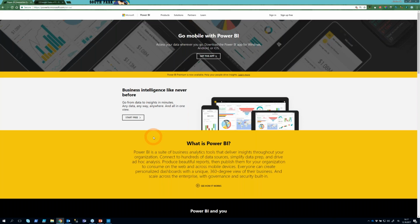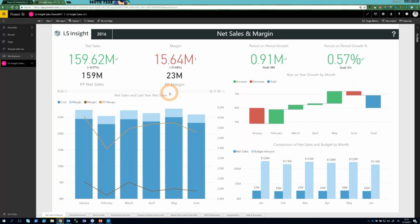Okay, so Power BI is a cloud-based BI tool from Microsoft. It's free to try out, so there's a free version, so I encourage you to try that. But as Matti said, you would need the Pro version to use the LS Insight product. You simply sign in here, which I have done before this demo.